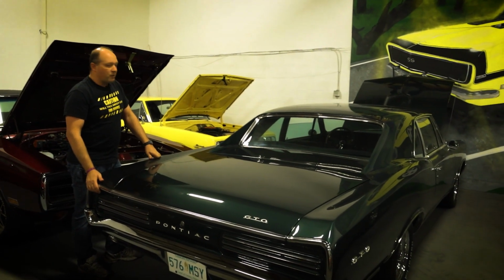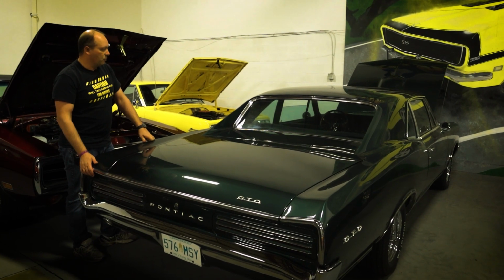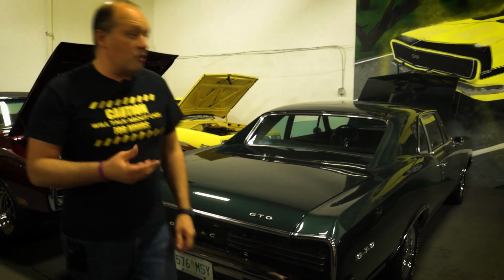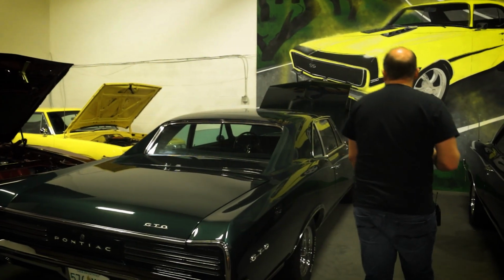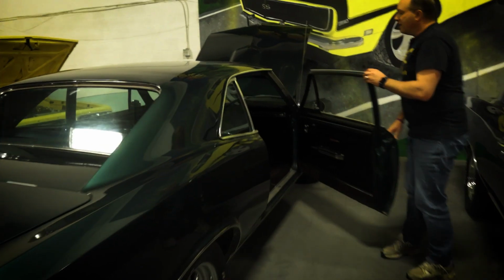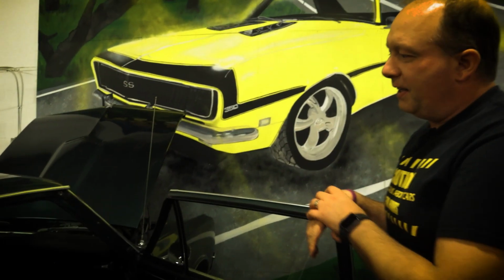Factory would be a 389 tri-power, but being that the tri-power is still on it, again, just super cool. So Pontiac, Oldsmobile, they had the dual gate shifter, and this one actually has the dual gate shifter equipped. And again, these are things that you just don't see every day, and that's the cool part.